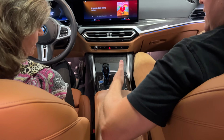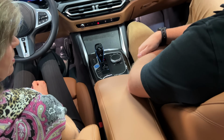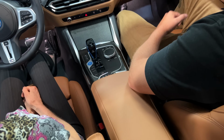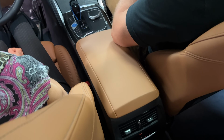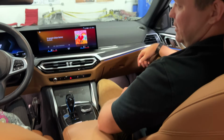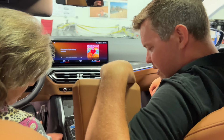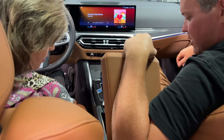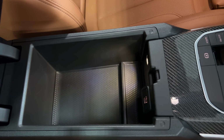BMW and Mercedes had a long run where they had a split center console. Oh, I don't like those as much. And that's so that your passenger can have their elbow here and you can open half without disturbing them. Yeah. And do you know how many times I look at Lily and say, hey, I need to open that? And she's like, I don't mind it. So, I don't mind it. Not too much storage. Transition to USB-C on all the outlets. Right, in the back and the front, yes.